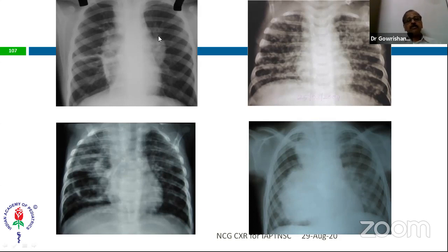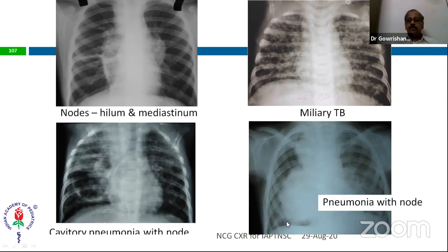You are able to make out this hilum, the left hilar point, that is filled in by the left mediastinal or the hilar node. Here you are able to see multiple symmetrical, rounded opacities. This is how a miliary mottling will look. Here you are able to see a big cavity, a pneumonia and node. And this is a node with a pneumonia. So all these are part and parcel of tuberculosis depending on the stage when they come to the healthcare facility.